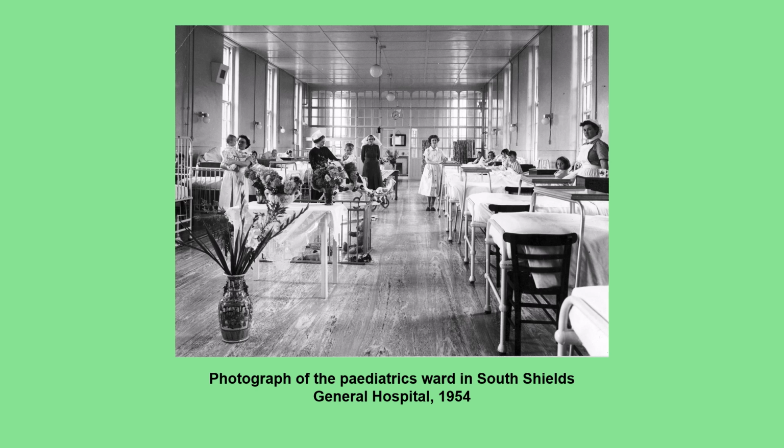I have a horrible memory of having my tonsils out, age 7, and I went into hospital with my mum. Parents couldn't stay in hospital in those days, so I went into hospital with my mum, and she bought me a big toy.